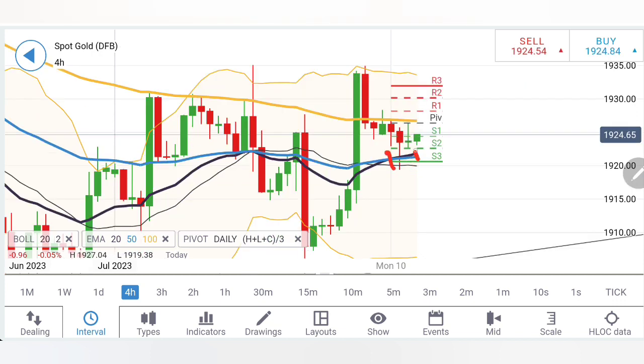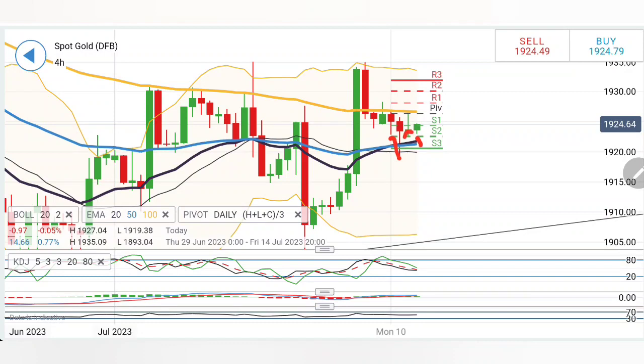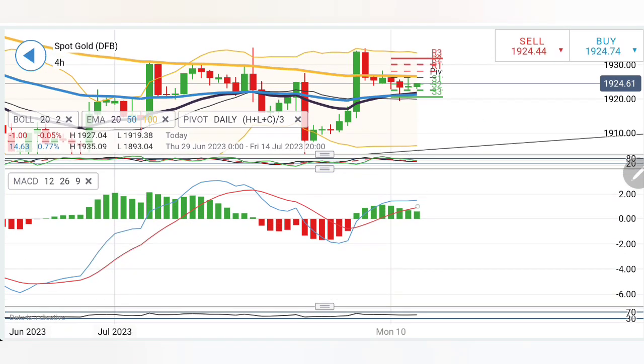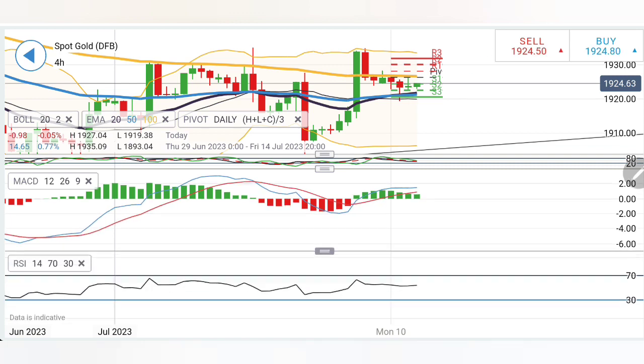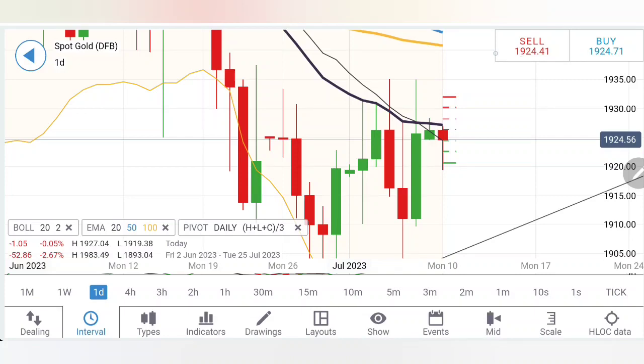Also, you must observe that the moving averages on the 4 hour chart, that is the 20 and 50 period, have shown a bullish crossover here. So possibly it may try to diverge a bit before looking forward to a crossover again for the sell entry. Right now it has shown a buy crossover here. Stochastic has dropped. The MACD is in green, trying to cross over for sell, but it is not yet. RSI is flat.